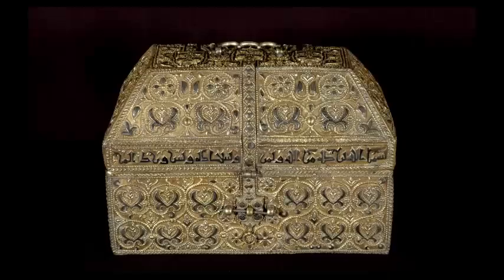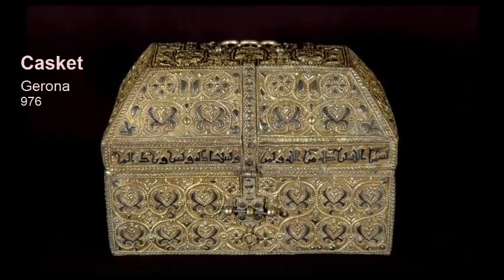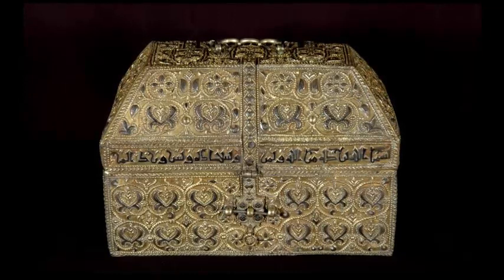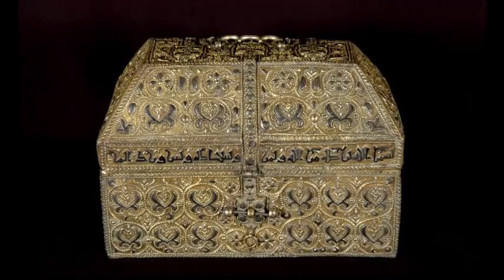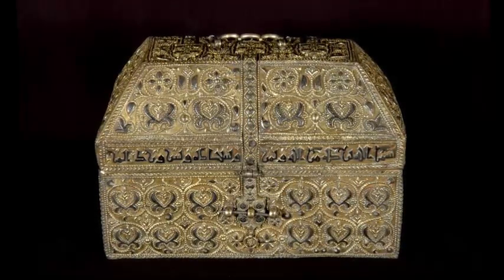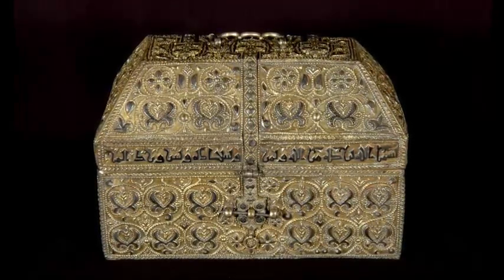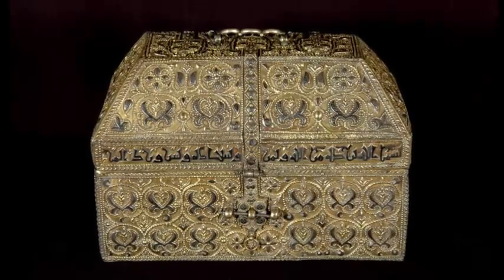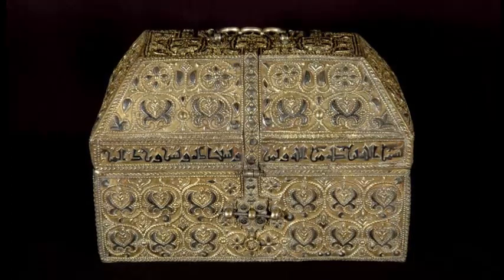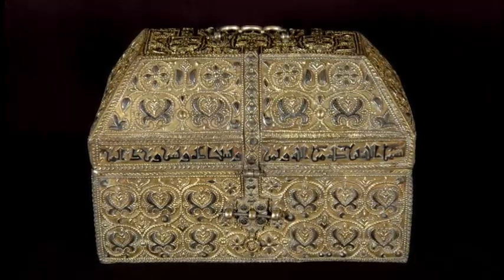The Spanish Umayyad rulers also had a penchant for silver and gold, as this casket from Gerona, dated at 976, illustrates. Umayyad, Fatimid, and Abbasid sources report how the practice of exchanging valuable objects was widespread between the members of the elite. Some even served as state gifts. Very few of these pieces survived to modern times, one of which is this casket.